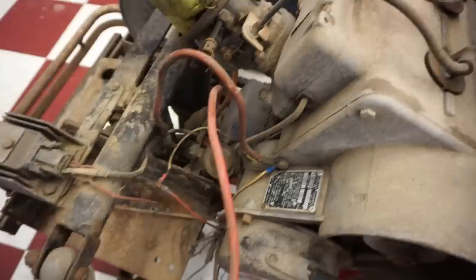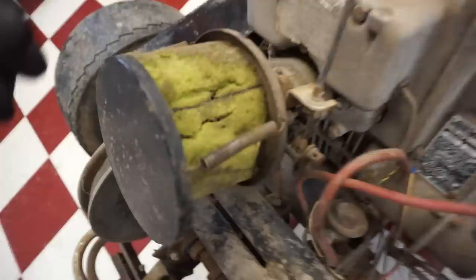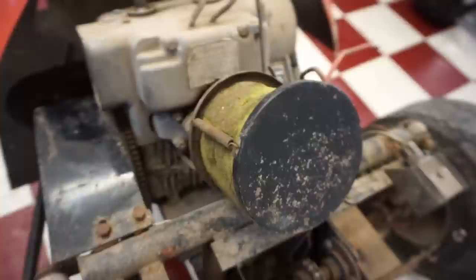All right, let's get this air filter off first so we don't suck that into the engine when we're pulling it over. So these little springs have to come off, and then we can get that air filter off of there. 340cc. You can see 338.1cc. Yeah, cool.